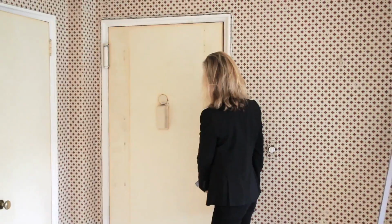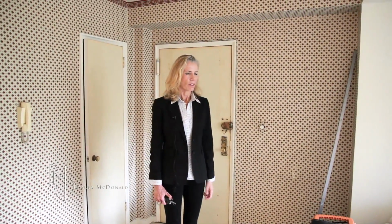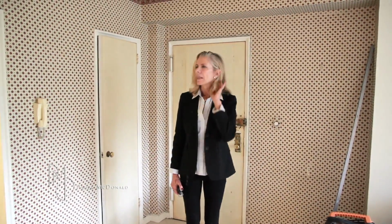Hi, so we're back again with a new project, and this is on a very famous landmark block in the Village. It's another one that I'm looking forward to, although we've had one heck of a time so far in getting this approved. It's a combination of the politics of the board and the type of building, but I'm excited because it's going to be another big transformation, and we've had only one other apartment that was this big in terms of the before and after.